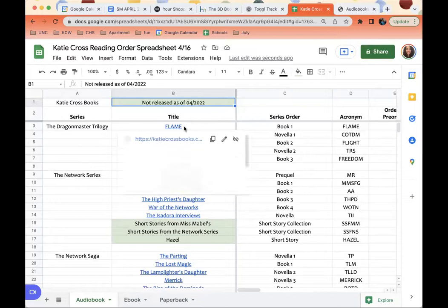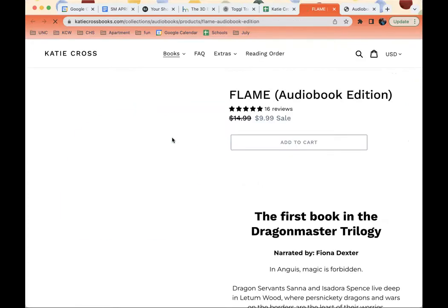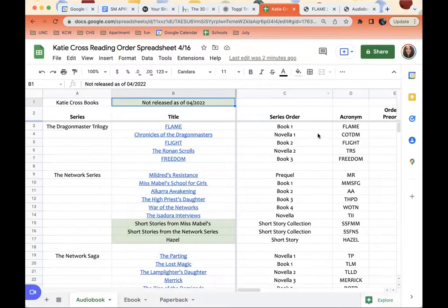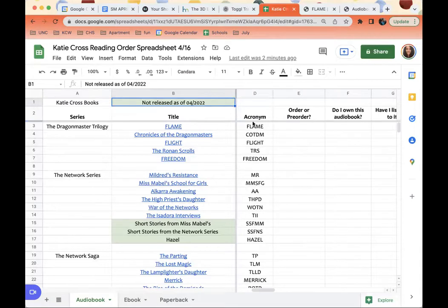So you've got Flame, and there it goes. It pops right up. If you click this, it's going to take you to Katie Cross Books, where you can click and purchase your own copy of Flame in case you don't have it. But I have it. So here's the title. It's book 1. This is the acronym, order or pre-order. So I've ordered it.